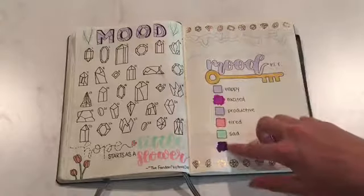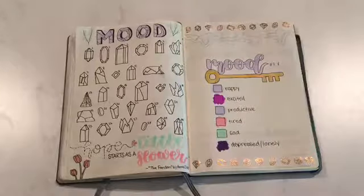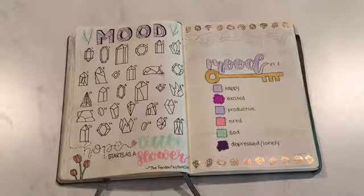I actually kind of like what I did here. I did just some random lines with each color, but I outlined the box in a pen. I have happy, excited, productive, tired, sad, and lonely, pretty much.